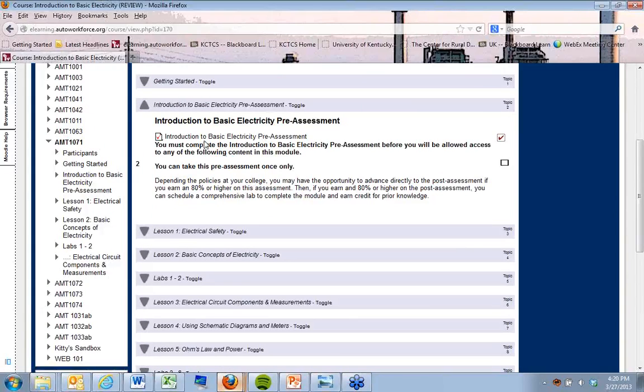As I described earlier about the pre-assessments, every student that comes in has to take the pre-assessment. We use adaptive release or conditional release depending on which learning management system you're in, which says that none of the content that falls below the pre-assessment is available to the student until they complete this assessment. Also, as you can see from the notation here, if the student earns an 80% or higher on the assessment, that then provides them with an opportunity to advance directly to the post-assessment. And then if they score an 80% on the post-assessment, then they can schedule a lab with their instructor to come in and demonstrate their hands-on skills.